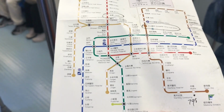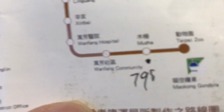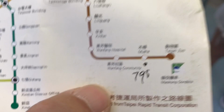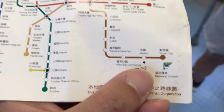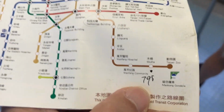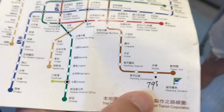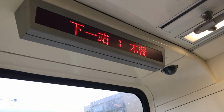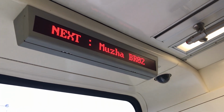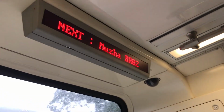First step, take the brown subway to Muza station. Here, Muza station. Then take bus 795 to Shifen waterfalls. Train stop. We're going to get on.